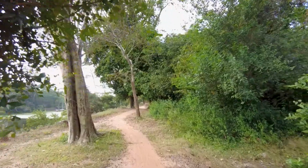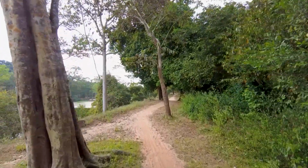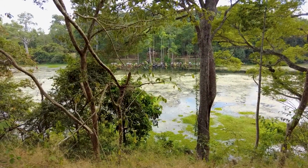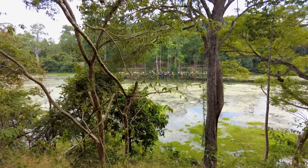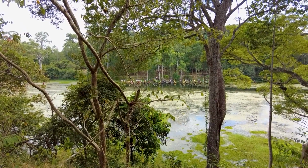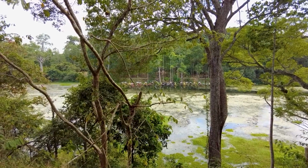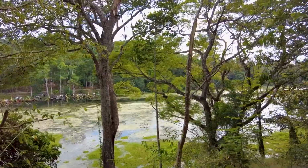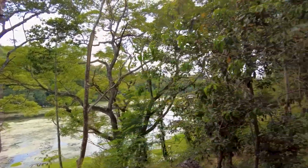Basically we just walk the square of Angkor Thom. You can see there's some boats over there on the other side of the moat where you can do a bit of a tour. I'm not sure how far around you could get, or what the levels of the water are like, because there's a lot of growth and algae in there at the moment, but it's certainly pretty.